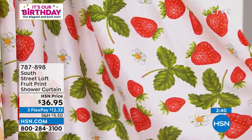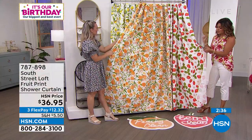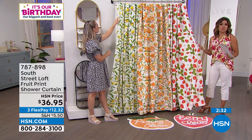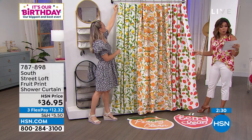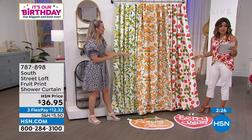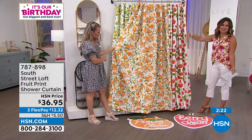$36.95 for this, and you choose which one you love. And these are the standard size. So they're 72 long, 72 wide. You can absolutely machine wash these. We just say machine wash cold. Use a gentle cycle with your mild detergent. You can tumble dry low. You could warm iron them if needed, but the steam from your shower is just gonna make the wrinkles fall out.